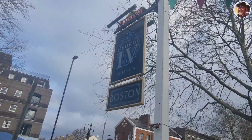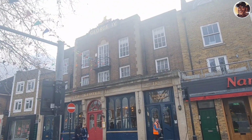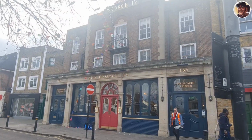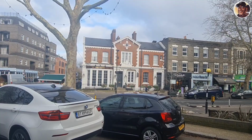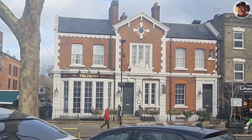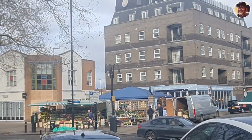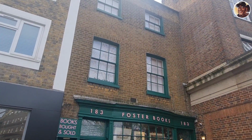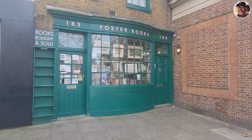So we've got the George pub, which is owned by Fuller's. Over there you got the Grand pub, and you got Megan's there as well. So here you got Foyles books, which has got a lot of history. I remember coming in buying some of my books back then.